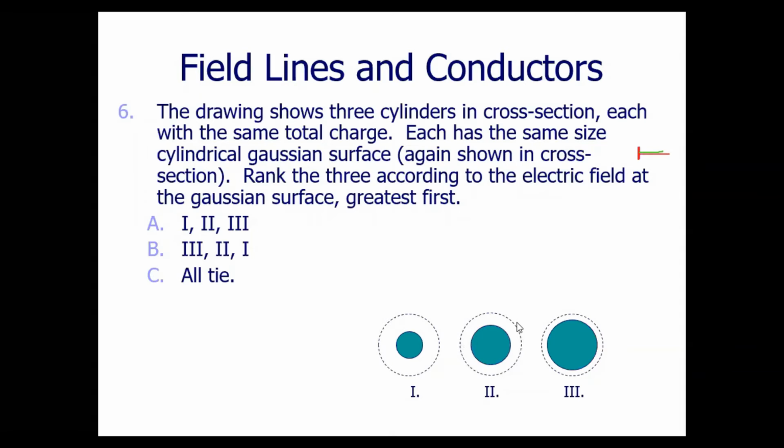Now, have you noticed that this Gaussian surface has enclosed everything? It means that the entire charge is enclosed by the Gaussian surface. Have you noticed that? The entire charge has been enclosed by the Gaussian surface.